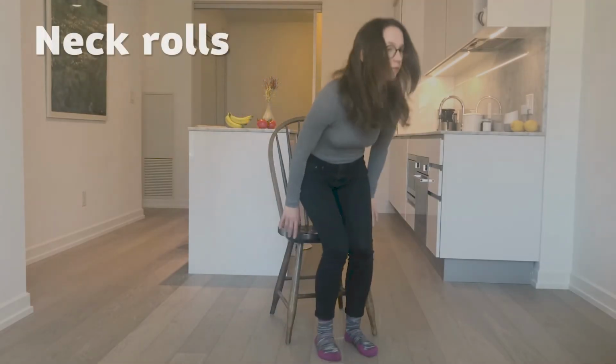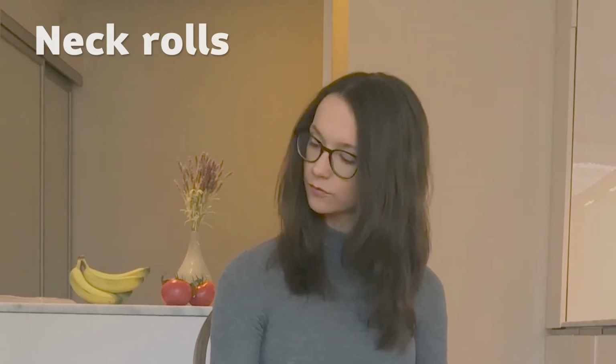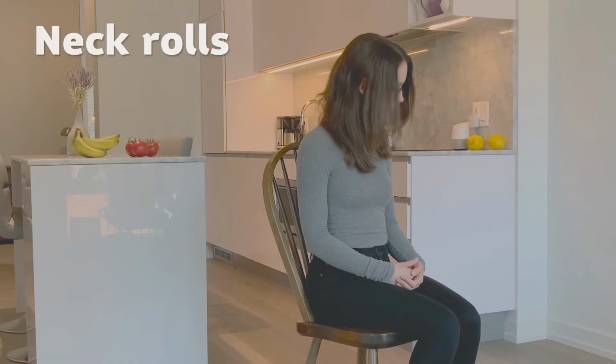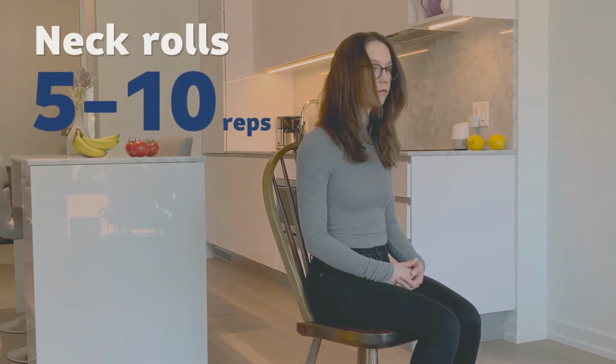Neck rolls. Sit up straight at your desk and tilt your chin towards your chest. Gently roll your neck in a half circle from right to left, or vice versa. If you have neck pain, work within your pain-free range of motion. Repeat 5 to 10 times.